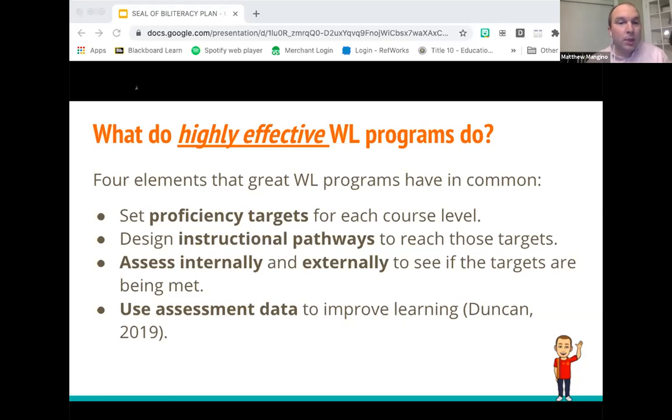So we're going to assess internally and externally to see if those targets are being met. So an internal assessment will be something in the classroom and designed by the department or designed by teachers. And an external assessment is designed by a third party who doesn't know the students and is testing people, not just students, across the country. So those are tests like the AP test, the International Baccalaureate test, et cetera, those kinds of tests.